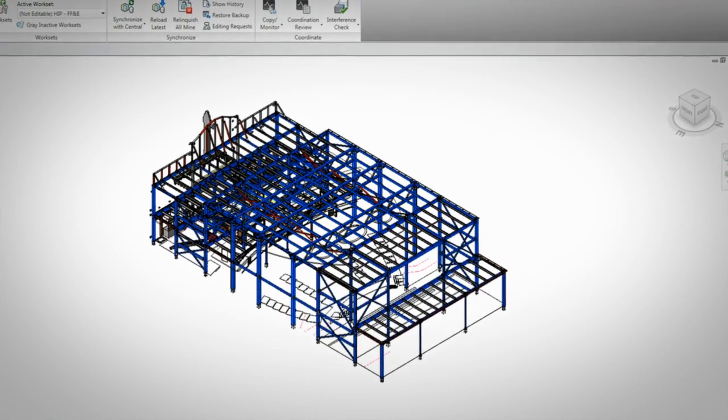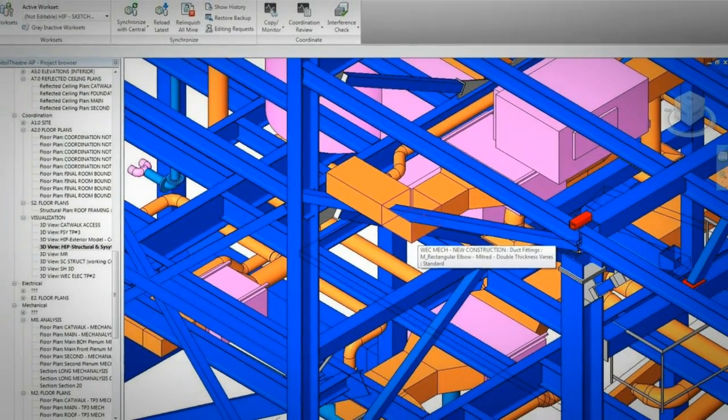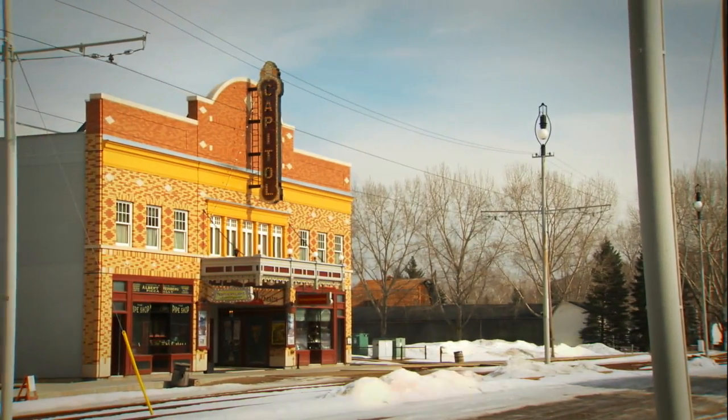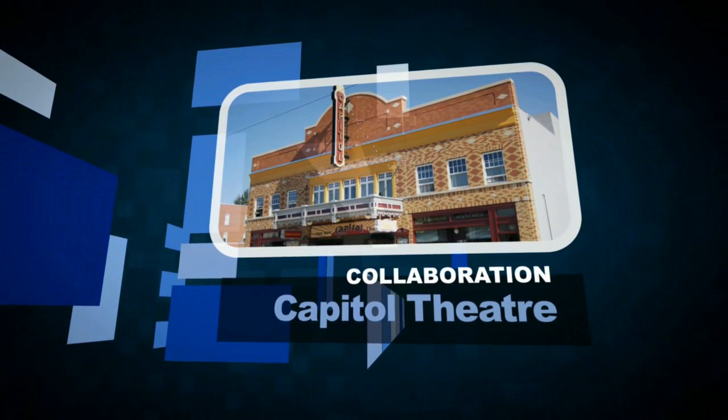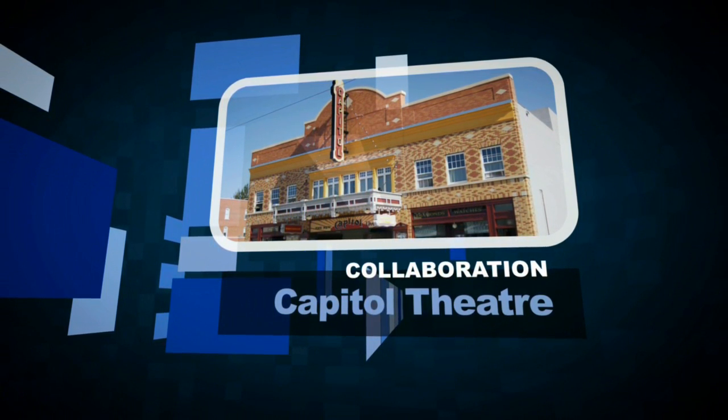By the use of modern collaboration techniques, such as design assist and building information modeling, a classic structure has been reborn. The Capitol Theatre, a worthy finalist for a CISC Alberta Collaboration Award.